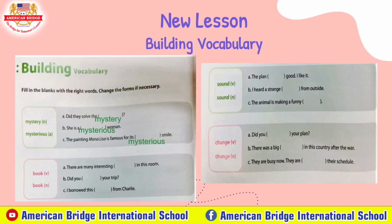Next, the second column. We have book, verb, and noun. So letter A, there are many interesting books. So this one is a noun. Next, did you book your trip? This is a verb. Usually we use this word to book a ticket for a movie or for a trip, like going abroad or going to the provinces.